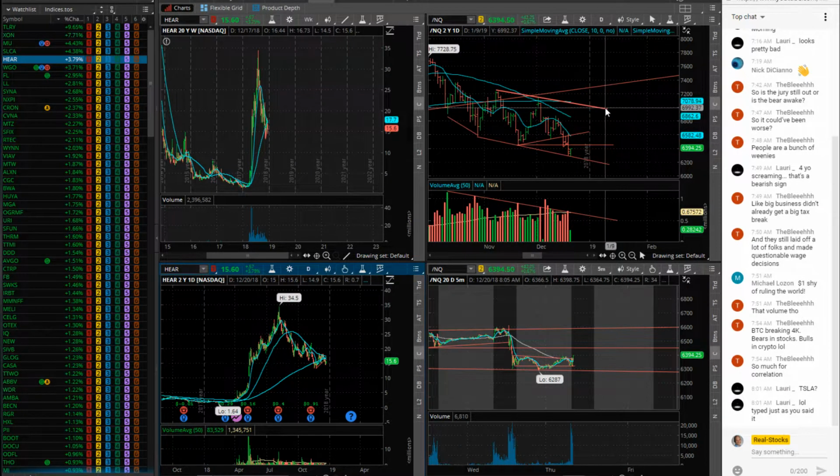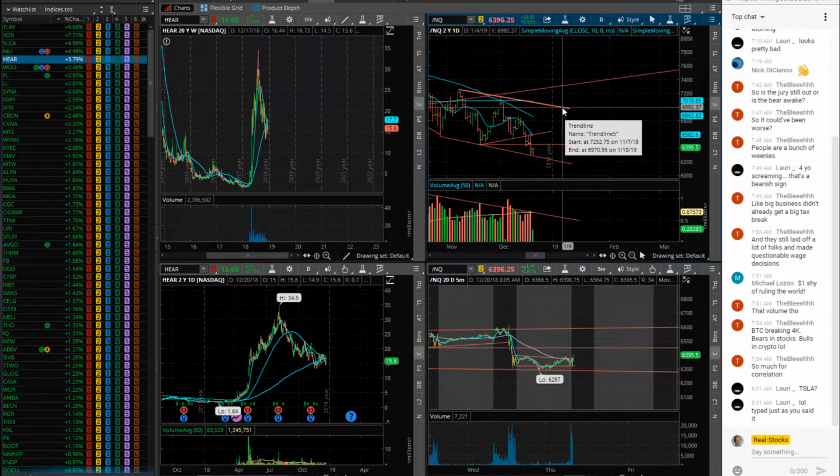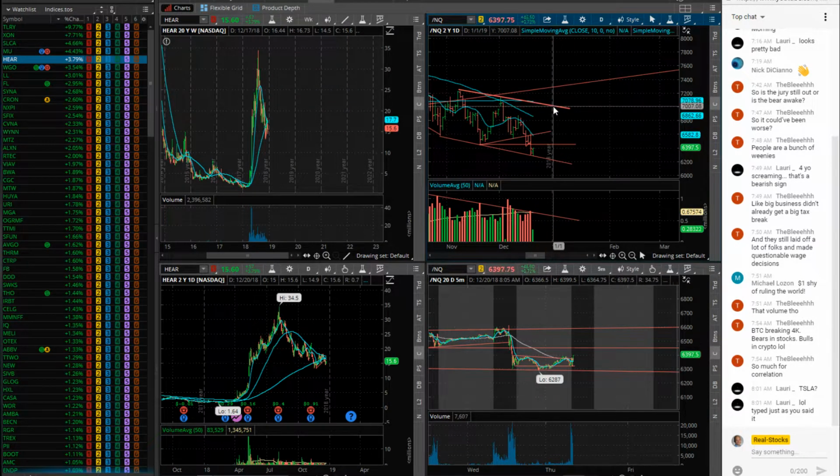I don't know if it'll be way up here. It could be. If we moved up here and failed, that would really prolong this bear market, in my opinion. But the stock market takes a long time to work itself out. We could be in this rout for quite a long time.